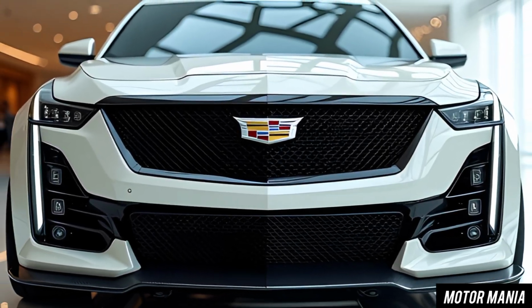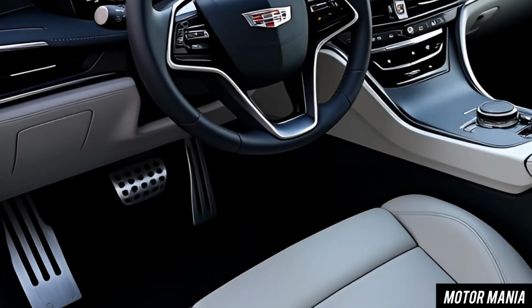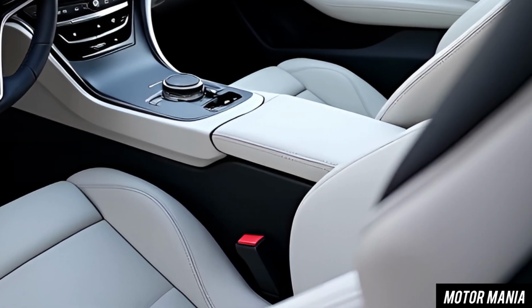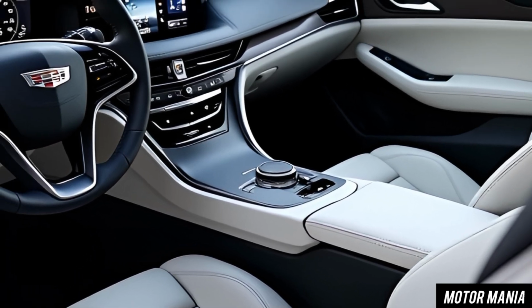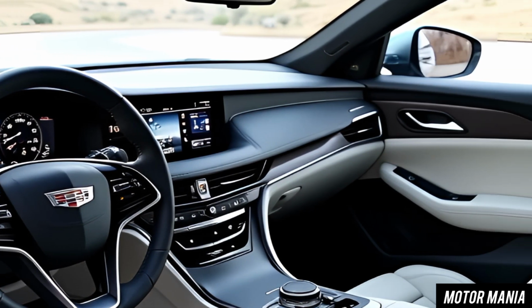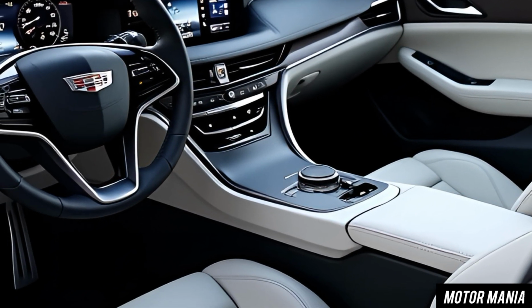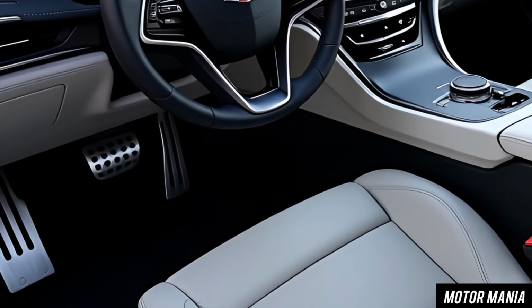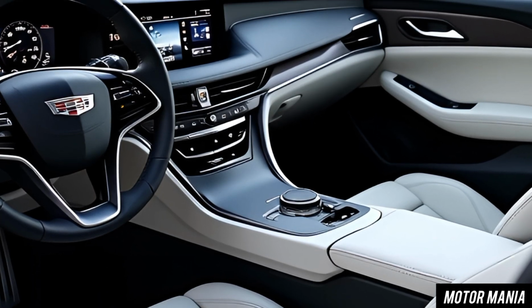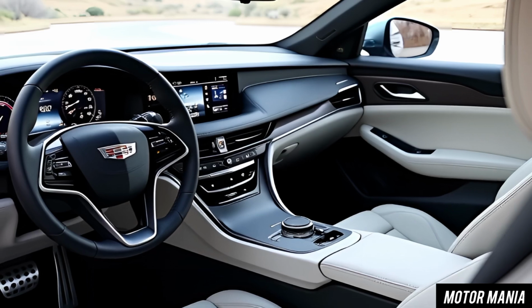It's not just about straight-line speed either. The car's magnetic ride control and electronically limited slip differential ensure maximum control and grip, whether you're cruising on the highway or carving up a winding mountain road. Cadillac has made sure that the 2026 model year brings subtle refinements to both performance and aesthetics. The suspension setup has been further tweaked for better balance between everyday comfort and track day stiffness. The steering is razor-sharp, offering precise feedback that connects the driver to the road in a way few sedans can. Brembo brakes come standard and provide the stopping power needed to match the car's breathtaking acceleration.